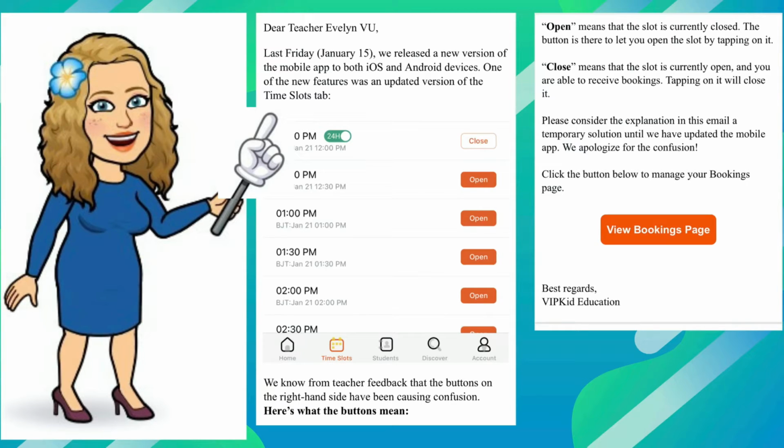It says, Dear Teacher Evelyn VU, last Friday, January 15th, we released a new version of the mobile app in both iOS and Android devices. One of the new features was an updated version of the time slot tab. We know from teacher feedback that the buttons on the right side have been causing confusion.